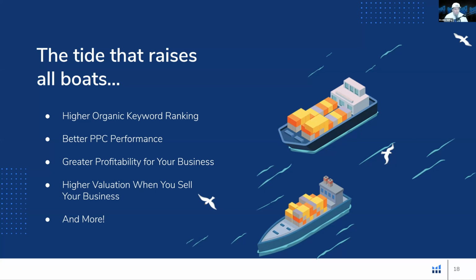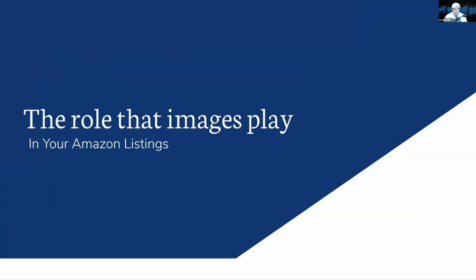Let's hop into the role that images play in your Amazon listings. Now, these are arguably the most important part of the Amazon listing. First of all, there's three kinds of images, three main categories, I guess you could say, of images that you can and should use. So let's talk about each type, all right?